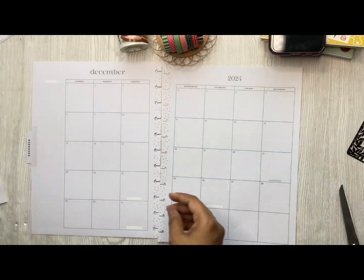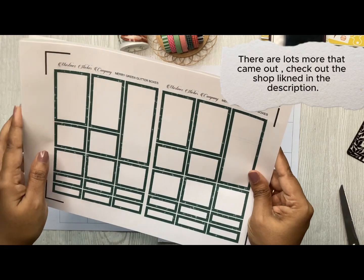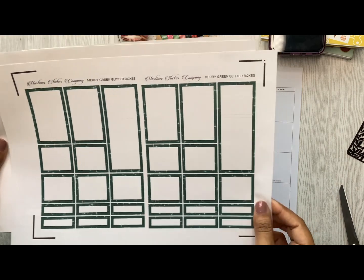So these are all the deco items I have so far. There might be more coming. I do not know. If there are, it will be available in the shop, which is linked below.